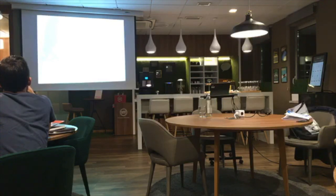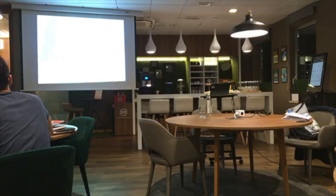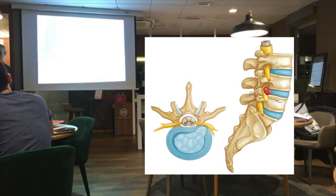Did I understand? Yeah? The problem is that the back and side part of the disc are the more sensitive ones, which means that if I'm bending, I'm compressing the liquid inside. So it's coming to the back, okay? It's pressuring the back. If I bend and turn, it's not only to the back, but to the back and to the side, okay? And this is where the disc is more sensitive, and it's where it blows more.